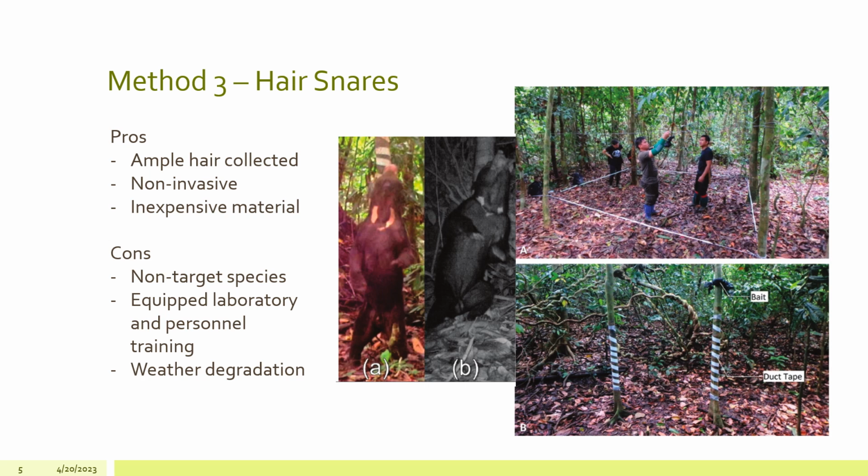Pros to this are that it can provide enough hair to yield an amplified DNA sample. It's a non-invasive technique that does not alter the sun bear behavior. It's also inexpensive since this is using readily available materials to lure and collect the hair.